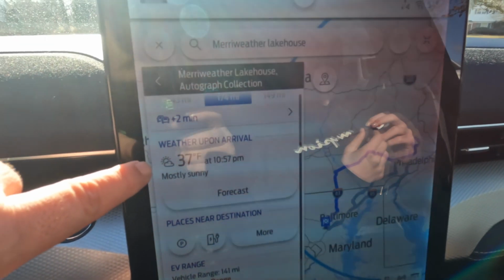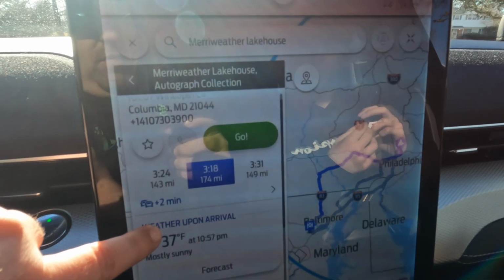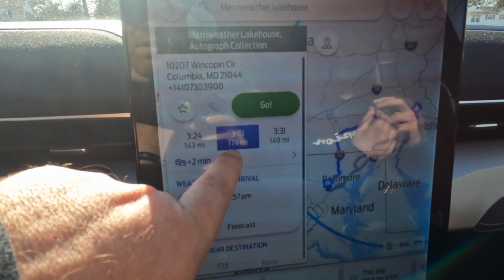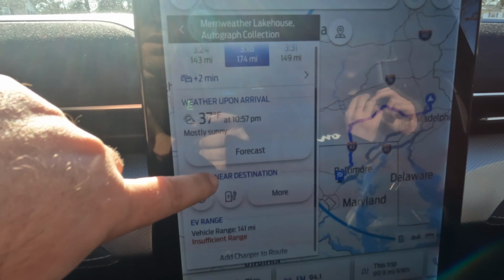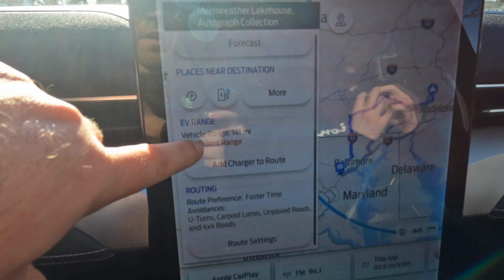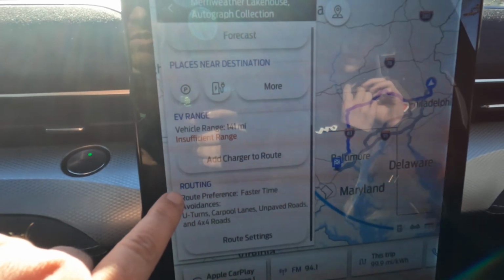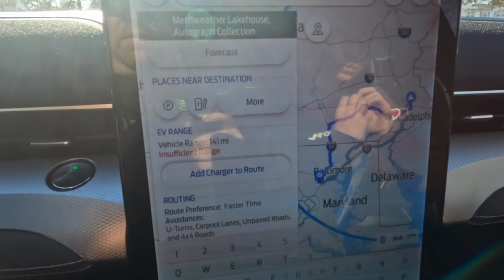I'm trying to figure out how to even read this thing. It's kind of nice they give us the weather. Arrival at 10:57 p.m. Why would this say we're gonna get there that long? It says 3 hours and 18 minutes. That seems really long. Maybe it's factoring in a charging stop? I don't know. Oh, here we go. EV range, insufficient range. Add charger to a route. We have to add it in? Let's press that and see what happens.